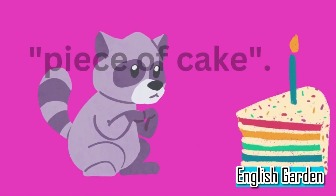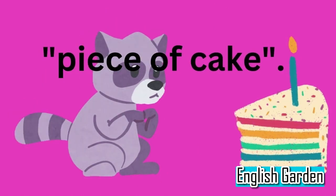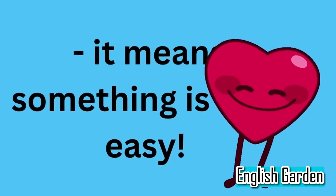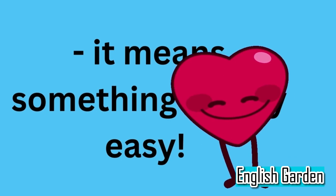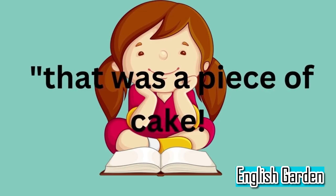Our third idiom is piece of cake. This one is pretty easy to understand. It means something is very easy. If you think a math problem is simple, you can say that was a piece of cake. Let's try it, piece of cake.